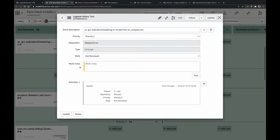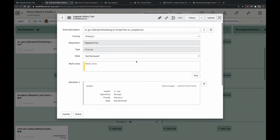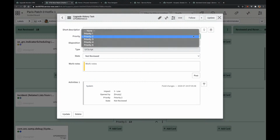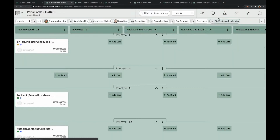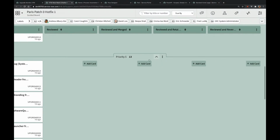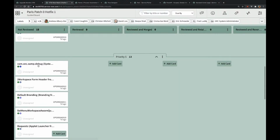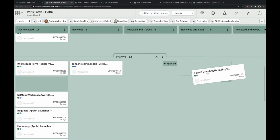That's your skipped record, which also I think has a new number. I think that's newish. That's curious. Old resolution details based on maybe previous upgrades. I noticed you can change the priority on this stuff. I mean, you might have been able to previously, but I don't think they made it that obvious. And yeah, you've got not reviewed, reviewed, and merged, like your standard stuff. So if you're looking through and you click one of these and you think, right, I know what's the go, you can just sort of drag it over. Yeah, I've reviewed that. I've reviewed and retained.